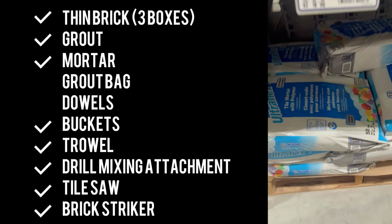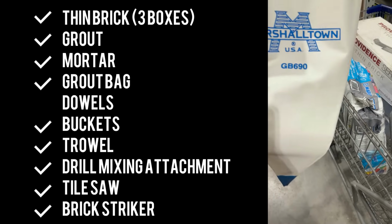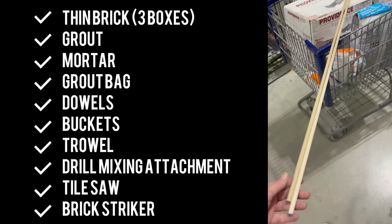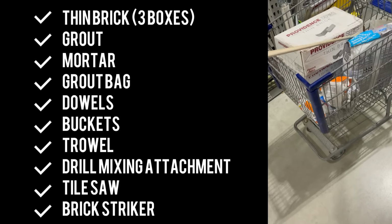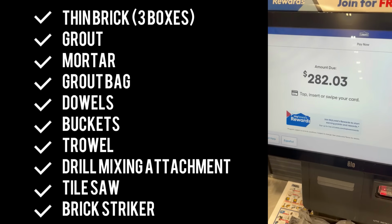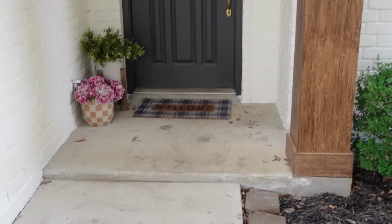I'm picking up the gray version of this one. Also, I am using a grout bag because I'm going to be kind of piping my grout in versus spreading it on top of the tiles. And I'm using these dowels for spacers. I couldn't find any that were 3/8 of an inch, and so I can use them to keep my rows straight. All of the things at the bottom I already had, but for the things that I needed to purchase, this was my total.